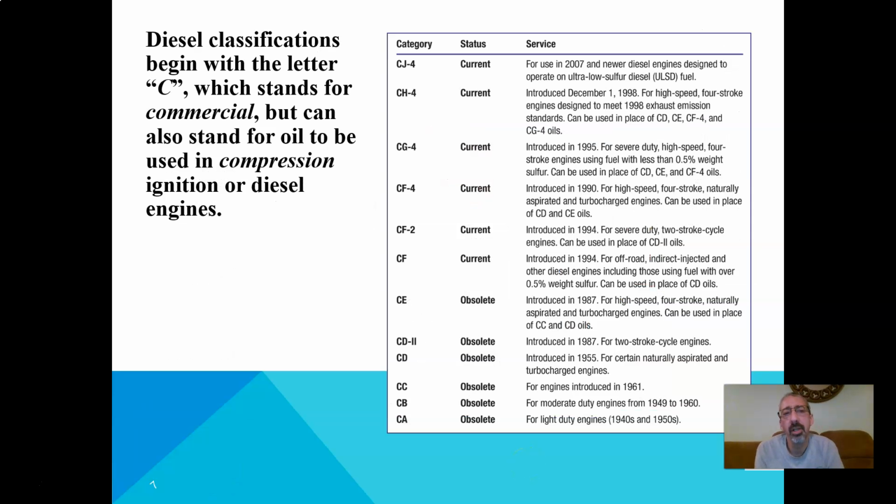All right, so diesels have their own designation, right? Diesel oils are classified with a letter beginning with C, and they say that it could be standing for commercial because trucks are commercial to some degree, but it could also stand for compression because diesel engines are compression engines. Spark for cars, compression for diesels. And if you look, you'll see these are all very specific reasons. You can see currents versus obsoletes. You could see SJ4, SH4, right?